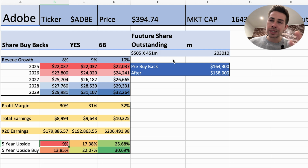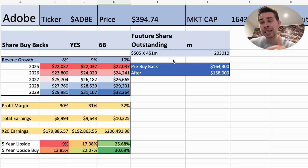And looking at the numbers, low side, there's not really much upside. Mid side, not much upside. And high side, there's not much going on there either. You'd be pretty disappointed with that return at the moment.